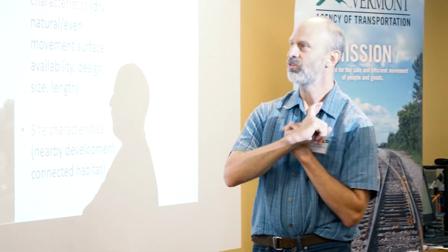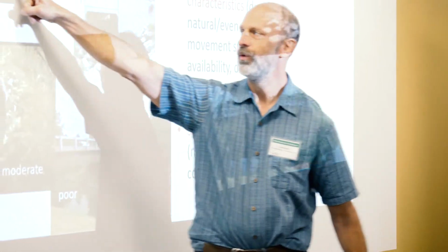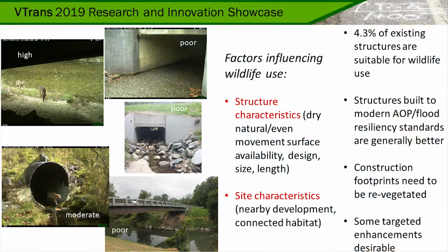Summary of our results: bridges with fine substrate underneath are great. Deer can move through these easily. Ubiquitous 6-foot pipe culverts have a moderate use by things like bobcat and weasels.